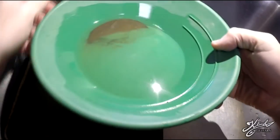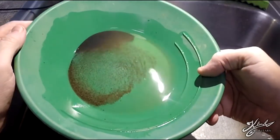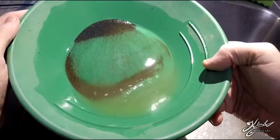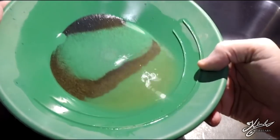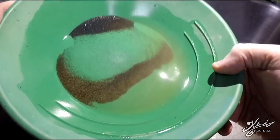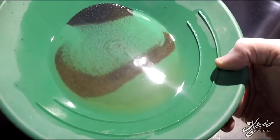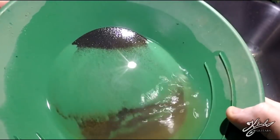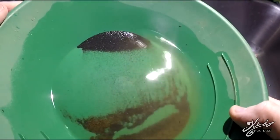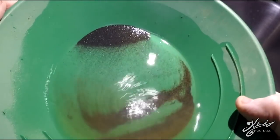All right, so I went through the first bucket, the stuff from when I dug out underneath that stump, and I didn't find anything at all. I didn't find any flour gold, nothing. However, this is the stuff from the cliff, and I was surprised to see how much gold came out of there. I thought I would get a little bit, but this is definitely the best spot that I've prospected so far. Needless to say, I am going back there, and you'll see why in just a second.